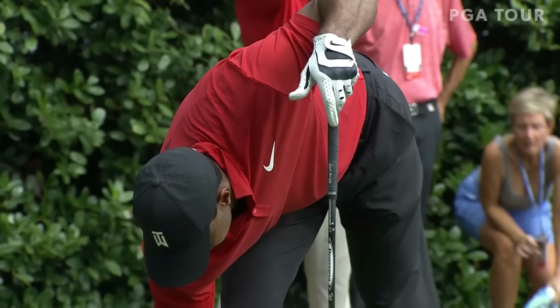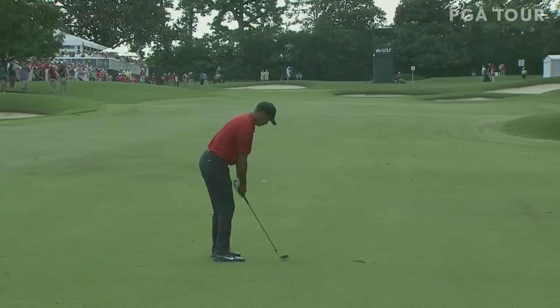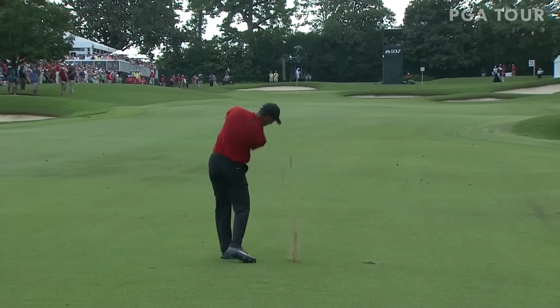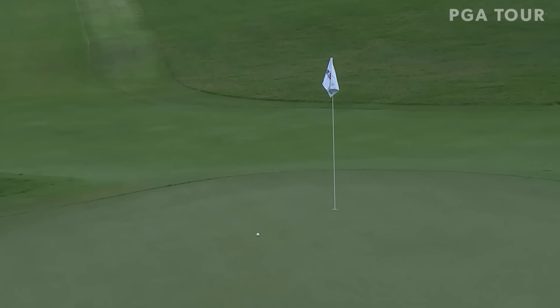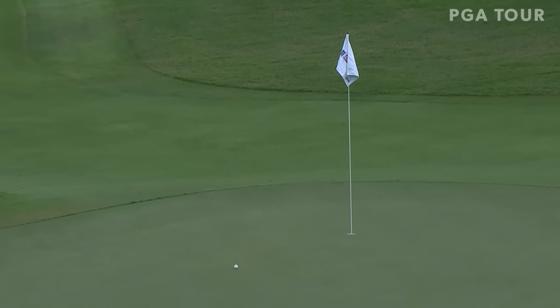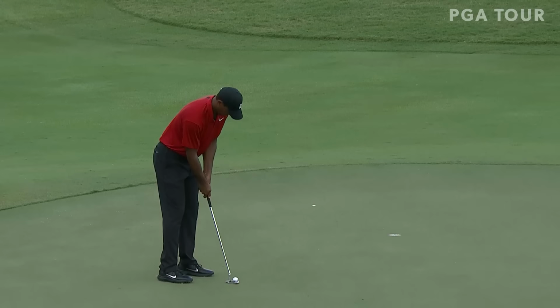Starts it up the left to hit the cut, and this looks pretty good. Cutting right in the middle. No problems there. Needs to get down just a touch. And it does. Just slightly past the hole, but beautifully played.